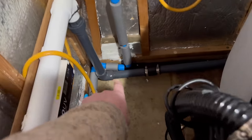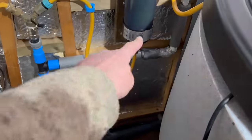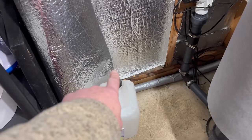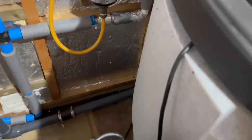So the two options are, there's my return to the pond. I could take it out the side and run it out and then back in, but I have got a lot more room to take the outlet of the Nexus across and then do all my pipe work, my bypass and everything here, plus it'd be more accessible. This is fairly accessible over here, but it is a bit of a pain in the arse.